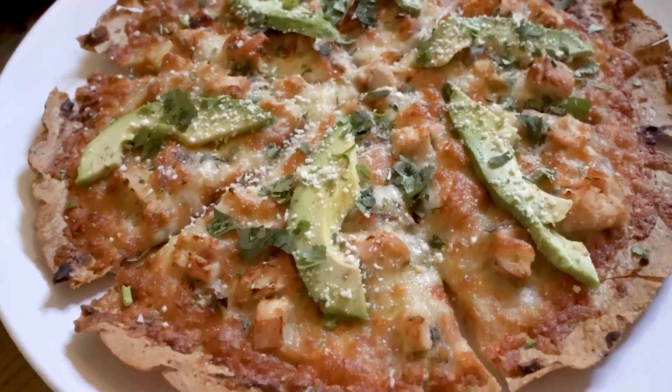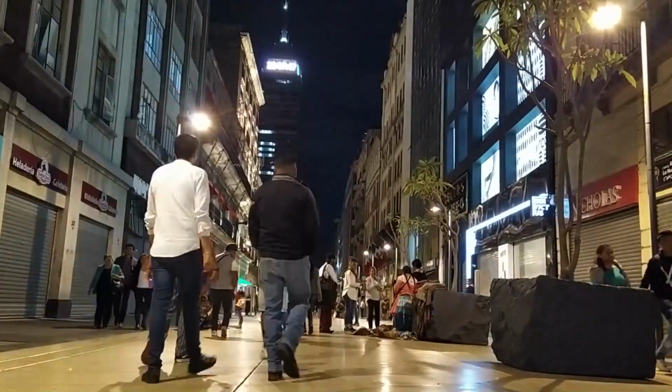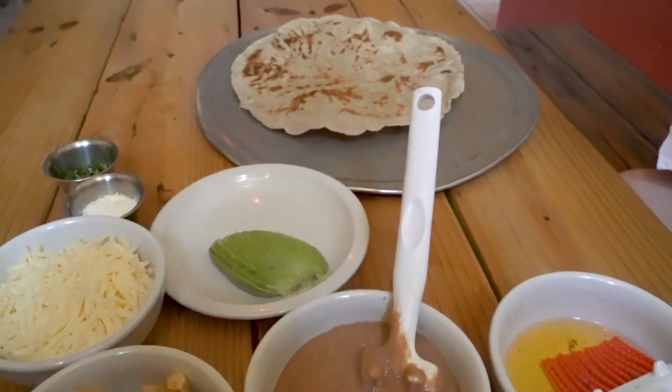Órale, güey. This is Dave. He's the general manager here at Taquerias, and he's gonna prepare a green chili chicken tlayuda. Tlayudas are traditional street food of Mexico, only found in Oaxaca. It's the basis of what we know as a Mexican pizza.